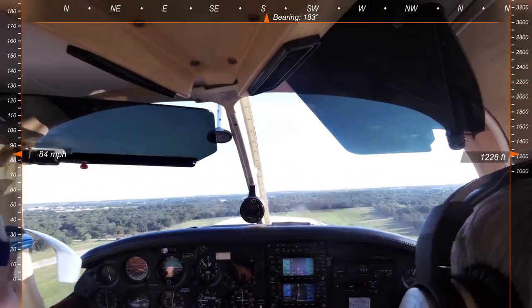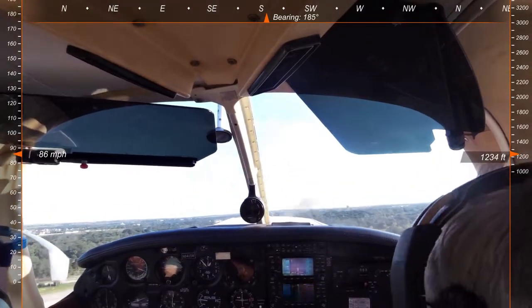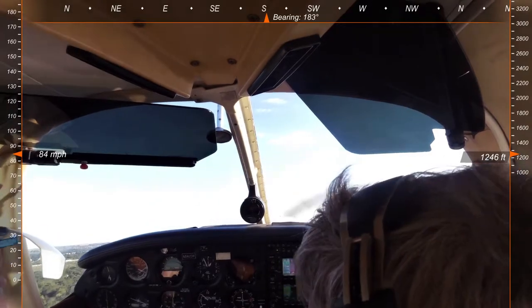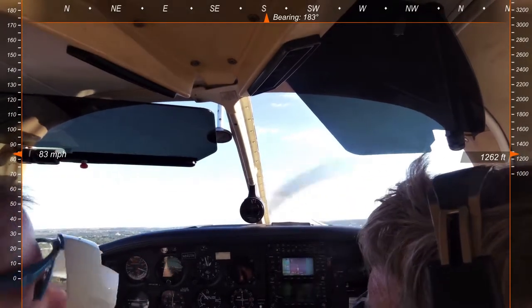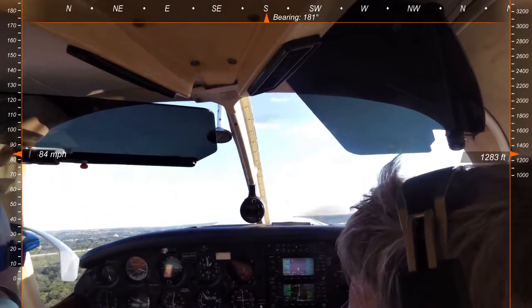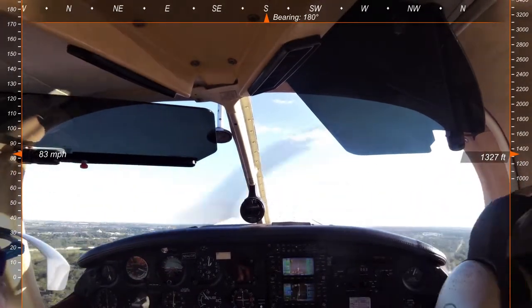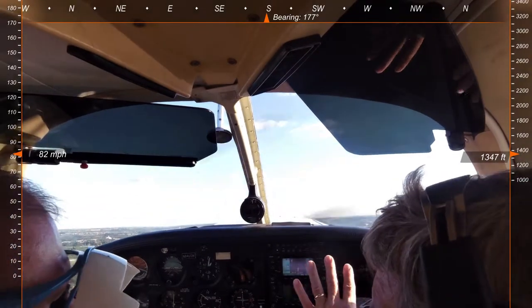Alright, straight ahead to 1,500 feet, VFR pattern. You didn't have full flaps in on that. So that made you float a lot farther. You only had two notches of flaps. I didn't know if you did that on purpose. No, I completely spaced it. Okay. So that really made you float a lot farther. It made it feel different.